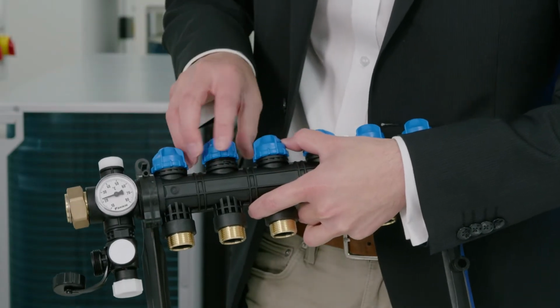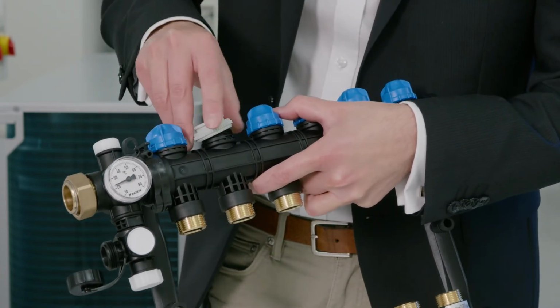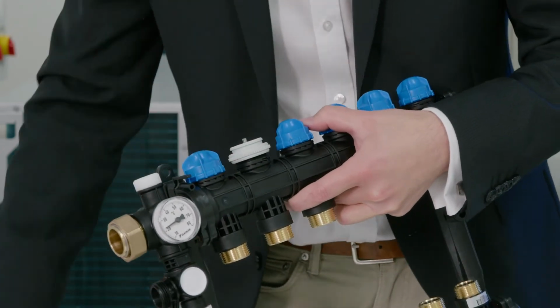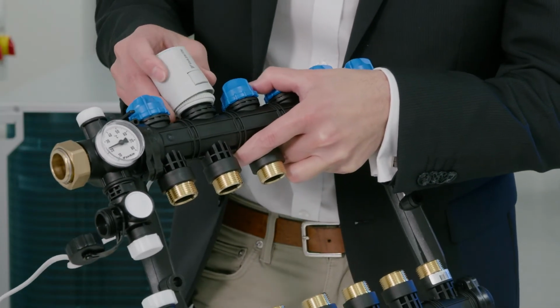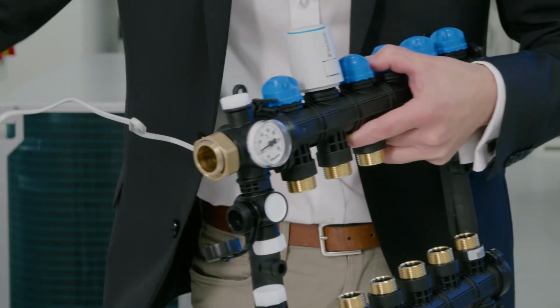So normally, the actuators would be mounted on the valve pin of the manifold, and at the other end it would be linked to a zone thermostat. After receiving the signal from the thermostat, it will open or close the valve.